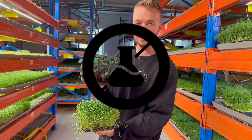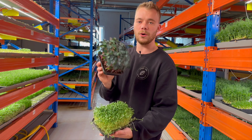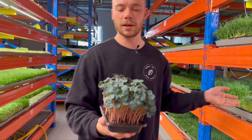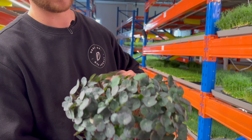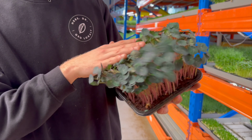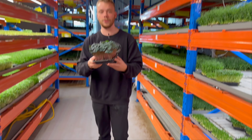We don't use any fertilization or anything to this. This is only pure water, and it's really amazing that only pure water can make a product like this. No fertilizer, only water, cocoa, and yeah, some seeds. That's basically it. It's really nice.